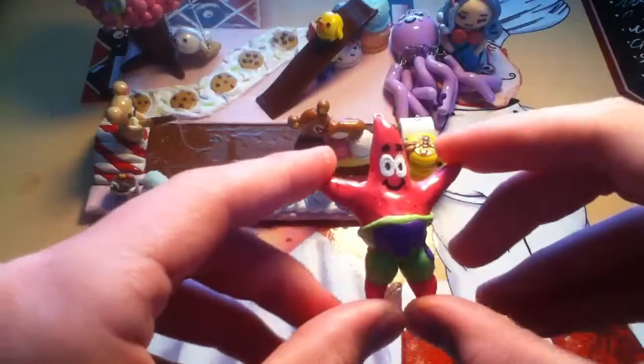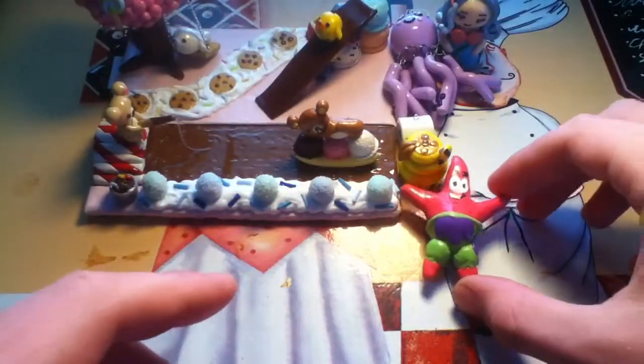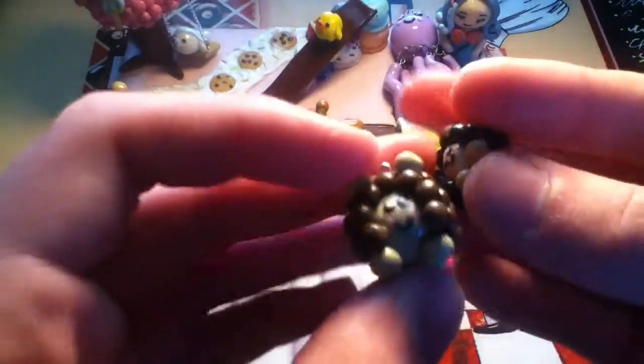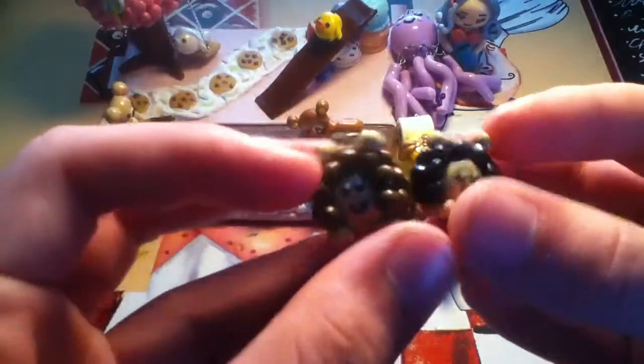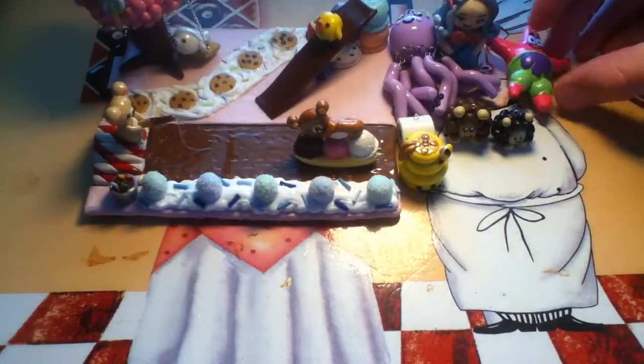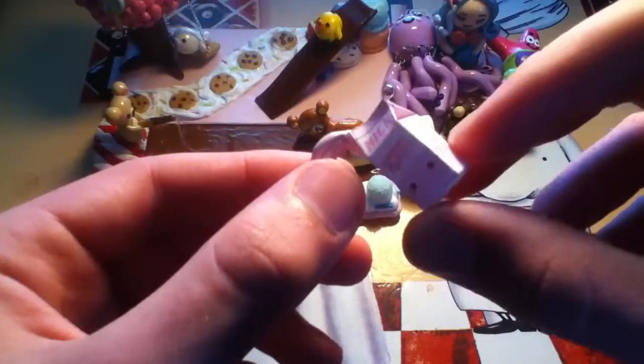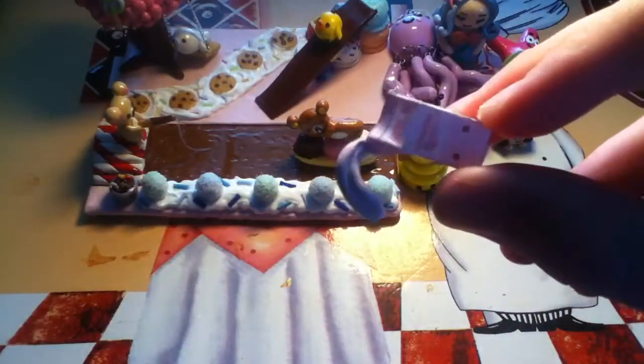And then I made Patrick Star from SpongeBob. I wasn't sure what to put him under, so I just put him under Kawaii. And then I made these 2 sheep. I made a brown sheep. I made a black sheep right here. So yeah, I made those. And then I made this milk carton, and it's pouring strawberry milk.